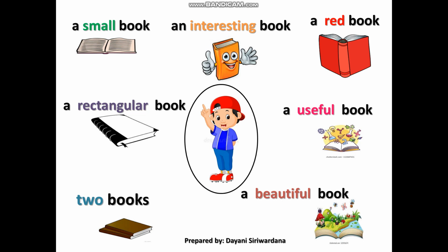What is she saying? She's saying about the books that she has. The noun is book, but there are so many words to describe the book. The first one, the size of the book is given, a small book. Second one, we like to read the book, so it is interesting. So we call it an interesting book.